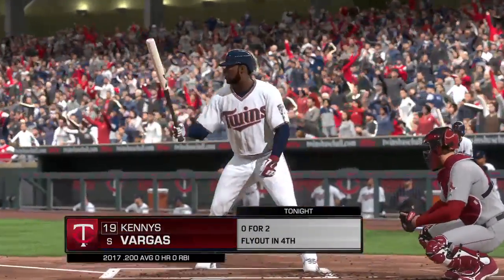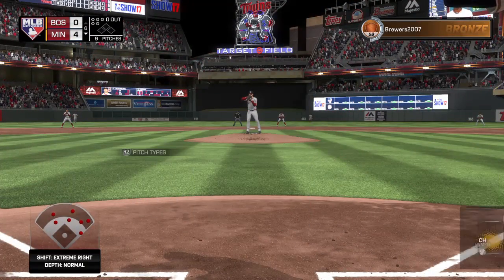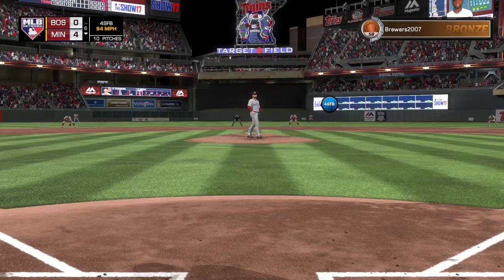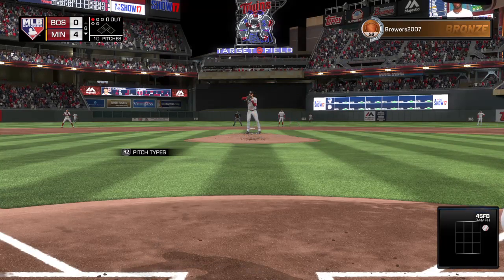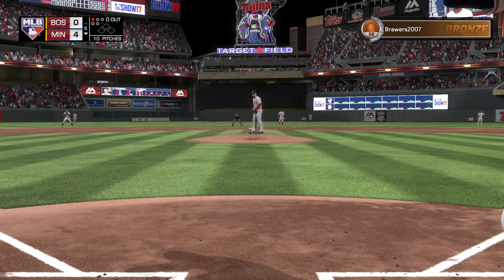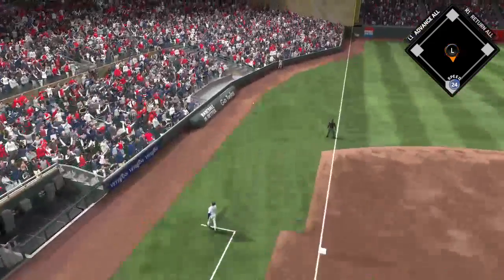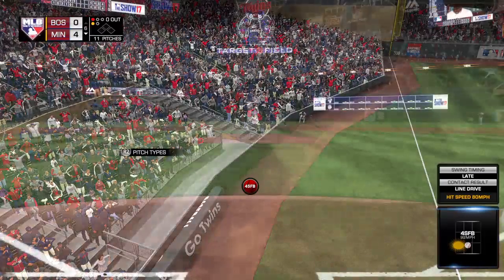Stepping in and ready for another shot, Kenny Vargas leading off for the Twins. Designated hitter, no hits in 2 trips to the plate for him in the ballgame. Ball 1. Here comes the 1-0. Swing and a liner, but foul.